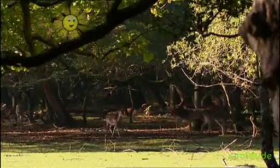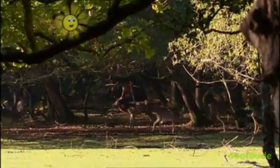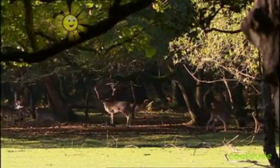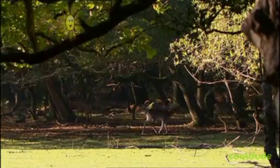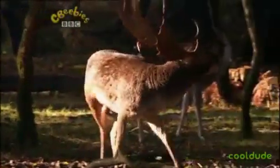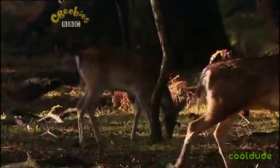Yeah, this whole event is such a feast for the senses, and you can take it at any level you wish. But you know, for me, it's the sound of the fallow deer rut that makes it so special.